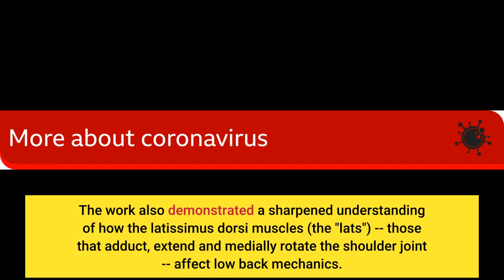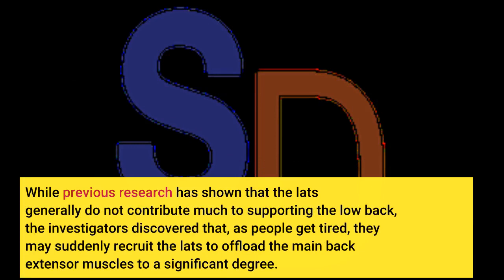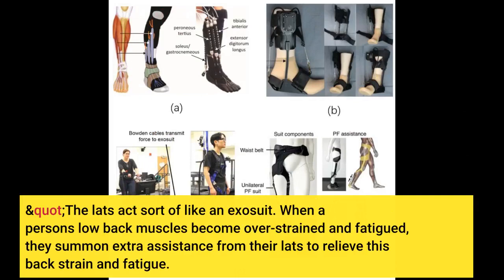While previous research has shown that the lats generally do not contribute much to supporting the low back, the investigators discovered that, as people get tired, they may suddenly recruit the lats to offload the main back extensor muscles to a significant degree. "The lats act sort of like an exosuit. When a person's low back muscles become overstrained and fatigued, they summon extra assistance from their lats to relieve this back strain and fatigue.